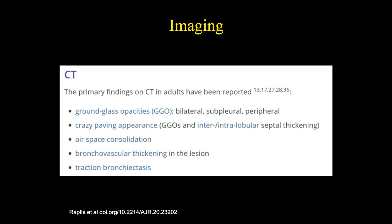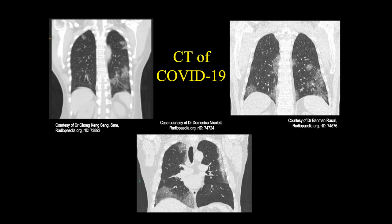Here you see some classic cases pulled from Radiopedia. I really salute the folks at Radiopedia for all the work that they're doing, keeping things contemporaneous, supplying us with classic examples. You can clearly see from these three different examples a bilateral distribution, a predilection for the peripheral lung, and even clearly a predilection for the lower lung zones.